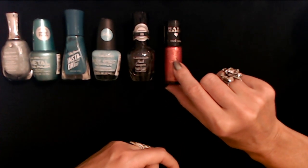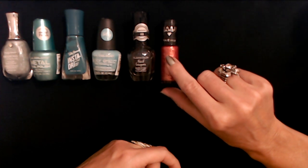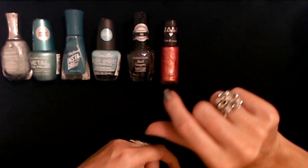They used to sell these at Walmart. I don't think they actually do anymore. I don't know if they still make it or not, but I got these originally at Walmart. But the last time I looked for the Hard Candy nail polish, I couldn't find any at Walmart.